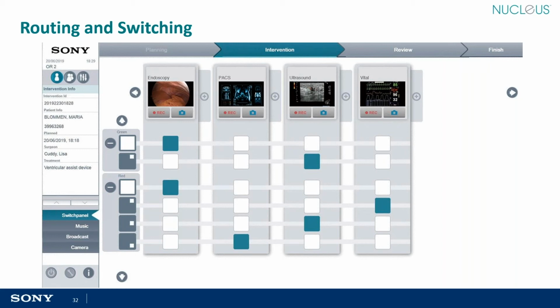So again, the nurses don't have to worry about learning something very complex. Their primary reason for being there is patient care, and we try to make the routing and switching as easy as possible. There are presets, so when the doctor comes in the room, it could be pre-configured for either a surgery or the way the doctor likes to have the room set up.